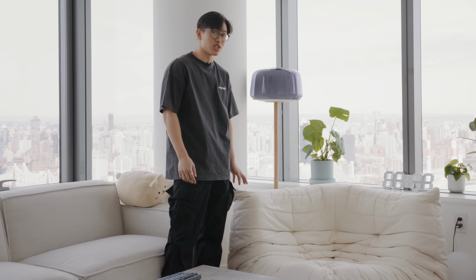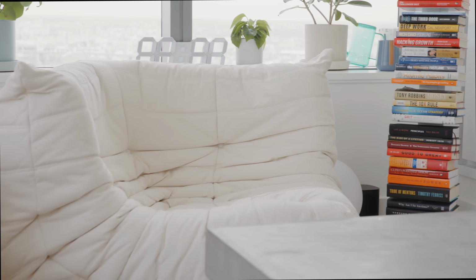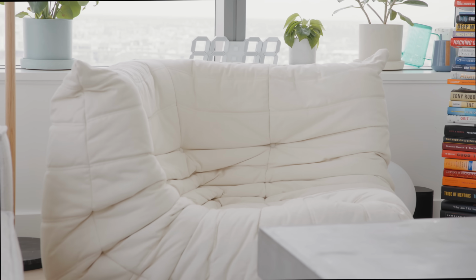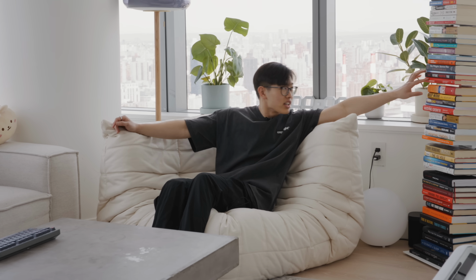They gave me this actually. It's a Togo, very popular, but I just got the corner unit because I don't really have space for much more. I kind of wanted it as a reading chair, just so I could grab a book here, you know, if I want, read.